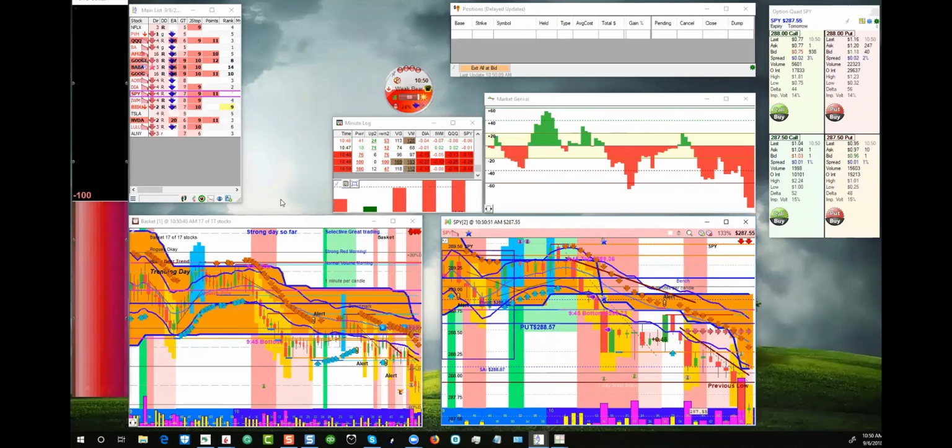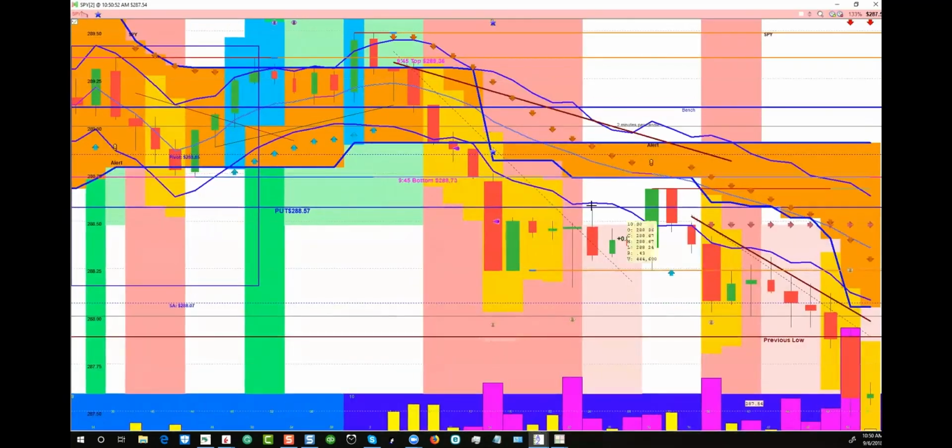Once I saw that second candle close below the mag breakout line, I got in on a put.